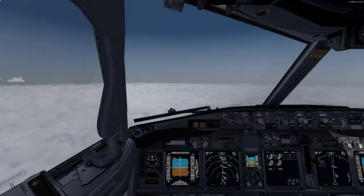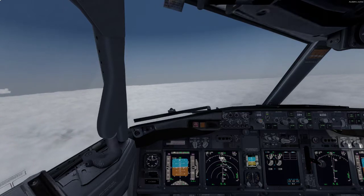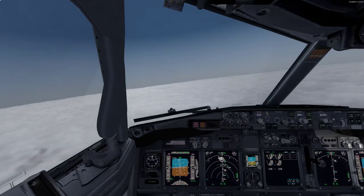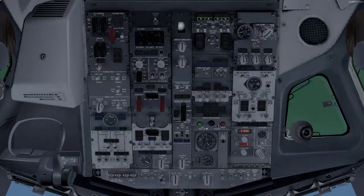American 1798, descend and maintain 2,500. Report the airport in sight. 2,500, will report the airport. We need to taxi, 1117 left. Leaving 1117, standing by. November Lima Romeo 6905, holding short 30 right, ready for takeoff. November Lima Romeo 6905, hold for release. Copy, hold. Canadian Express 178, descend via the Commerce 2 arrival.